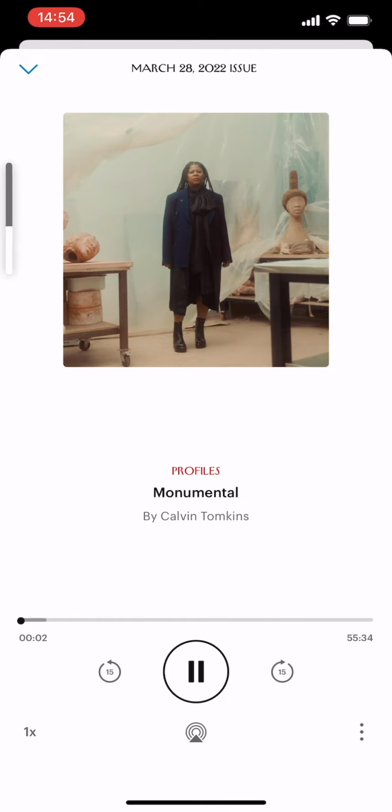Presents Profiles, published in the print issue of The New Yorker, with the headline Monumental, written by Calvin Tompkins, read by Robin Miles, and parodies of his flamboyant.